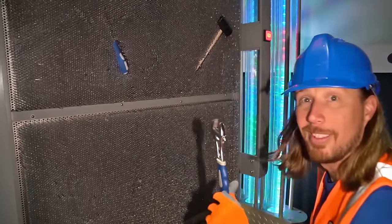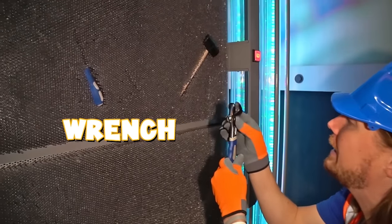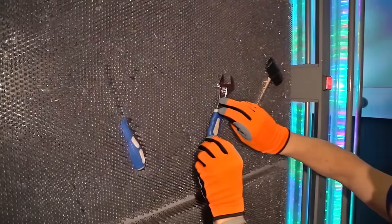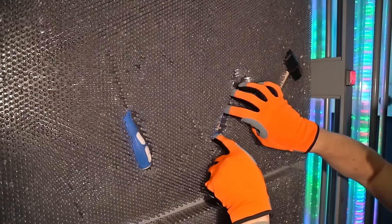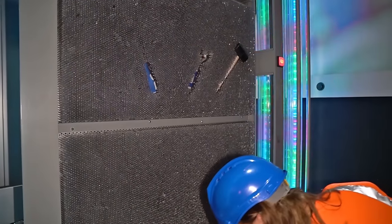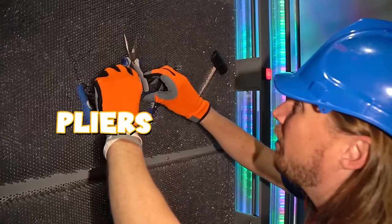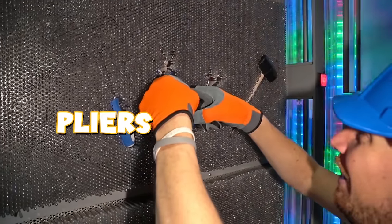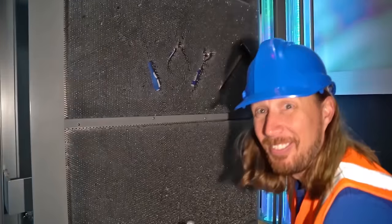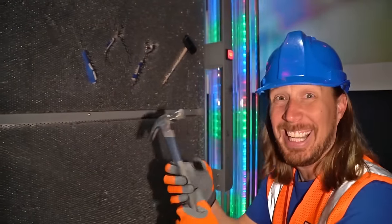Oh, got a wrench. And it's an adjustable wrench too. Well, let's open it up all the way. Maybe right here, nice and easy. There it is. Oh, it's my pliers. Probably slide those right in there, just like that. Oh, that's great. And my favorite. Do you know what this is? That's right, it's my hammer.